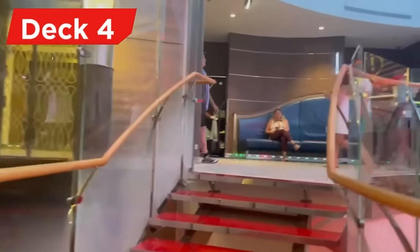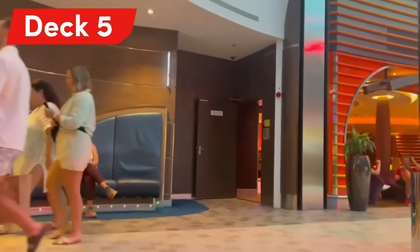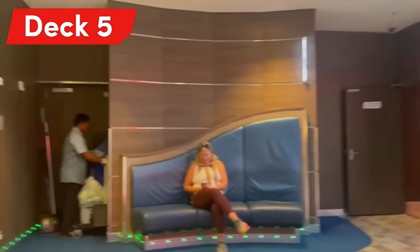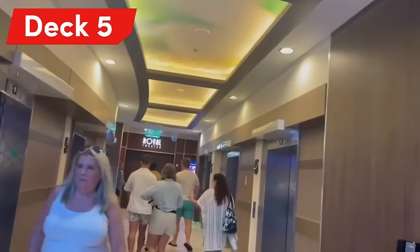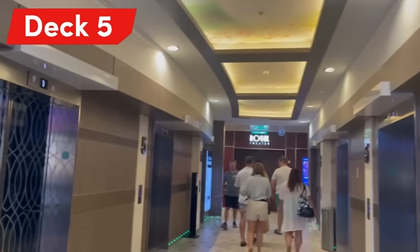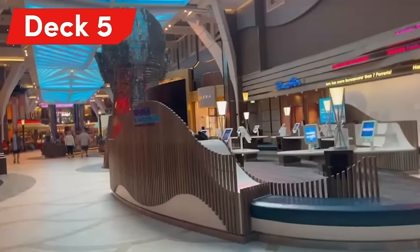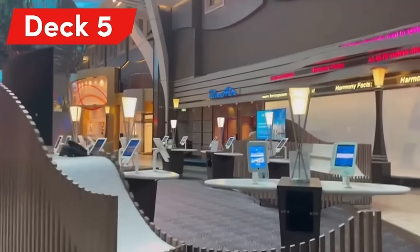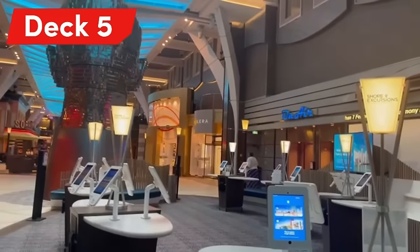Deck 5. This is the hub of the ship. This is where so many things go on. Royal Theater up ahead, which we've already seen. We're not going in. So again, we're in the forward part of the ship. The best way to remember is the dining rooms, all the food is in the aft, the entertainment's in the forward.